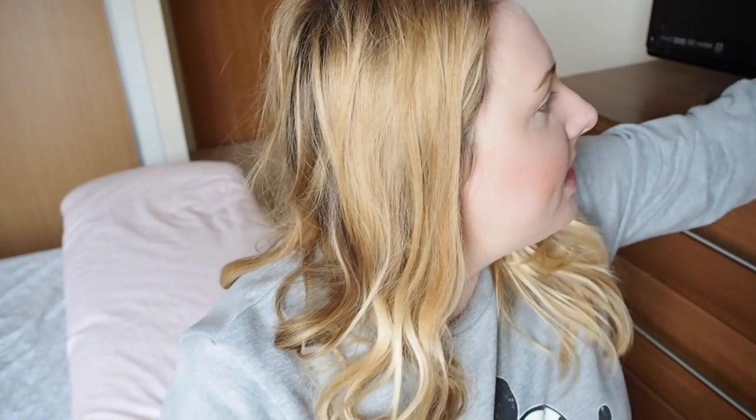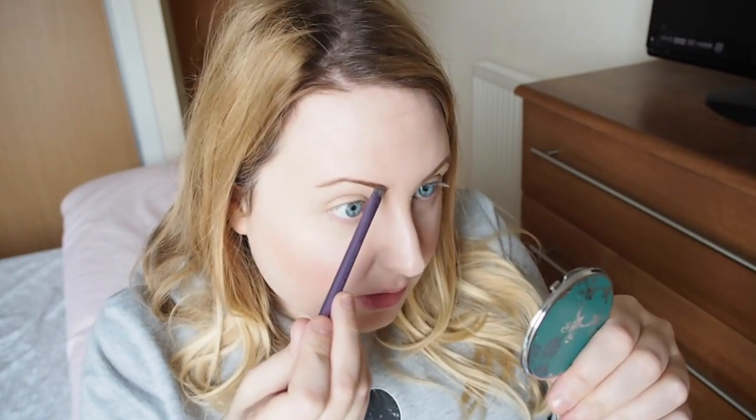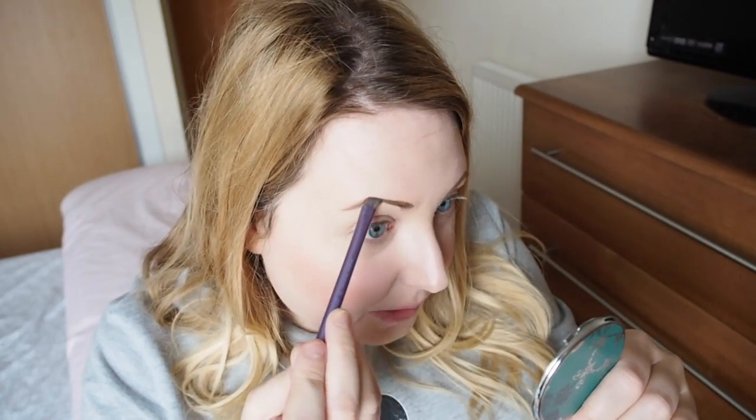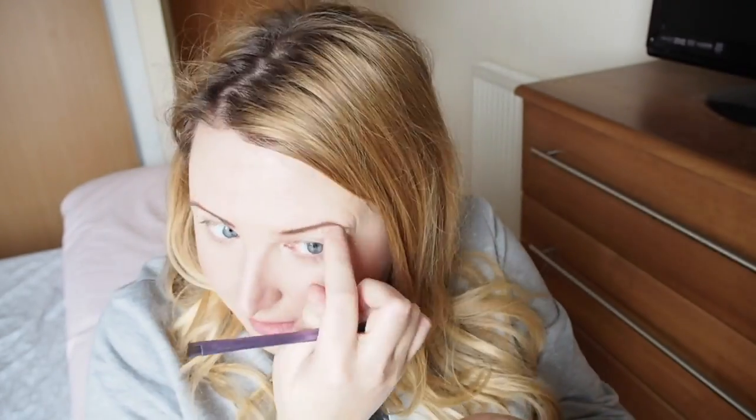If I have got too many clumpy bits of product, then I'll take an angled brush and just brush it through. But maybe I will do that actually, just to demonstrate what I mean. So this is the brow brush from Real Techniques as well, and yeah, just brush through a little bit. Oh yeah, I didn't say the blush brush I used is from Model Zone. It's the angled blush brush. Every other brush I own, apart from that one, is Real Techniques.